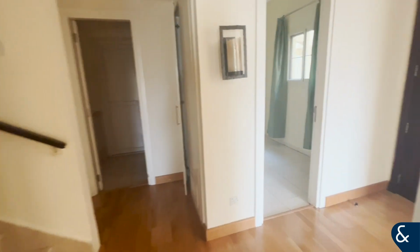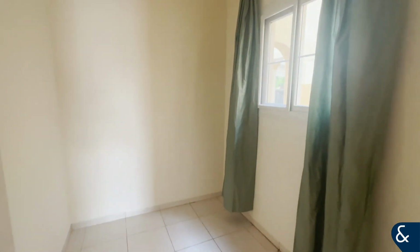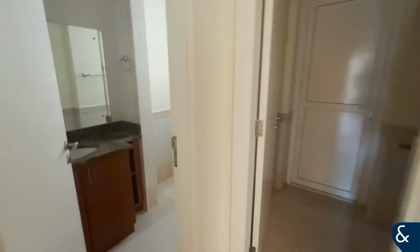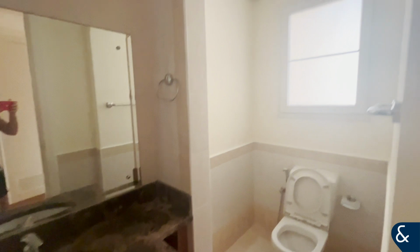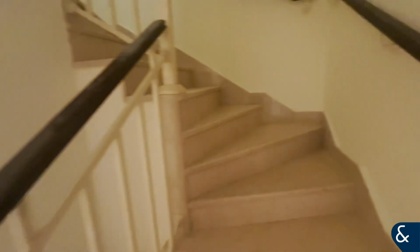Then we've got the downstairs study room. Then the downstairs guest bathroom and the garage door with the utility room as well. Now let's go upstairs to the top floor of the villa.